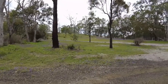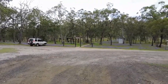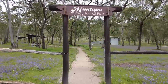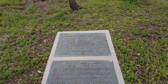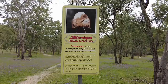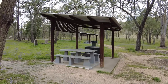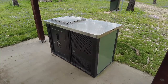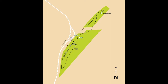The Muntapa Tunnel is a former railway tunnel set in isolated bushland about 40 kilometres north of Oakey. The tunnel is located in a deep cutting along which the former railway line from Oakey to Kooyar ran. The park, although small, has sheltered picnic areas, which feature sturdy and clean barbecue tables, electric barbecues, and they even provide toilet facilities. We decided to tackle the northern end first.